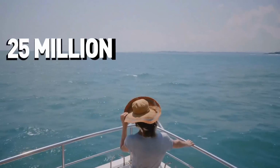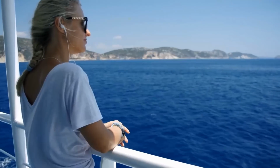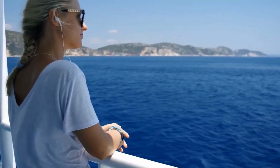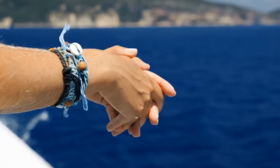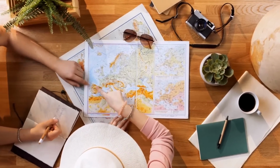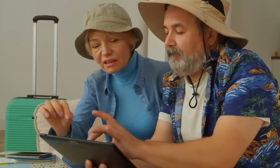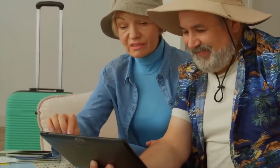More than 25 million people boarded cruise ships globally back in 2017. It may not seem like a lot, but that's more than the total population of Belgium. It's a great vacation alternative with an added bonus. You can sample various different destinations for future time off in one single trip.